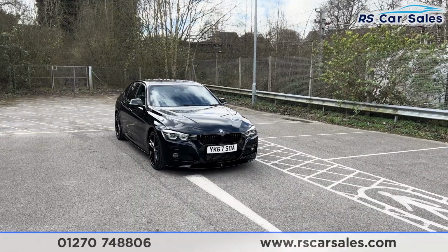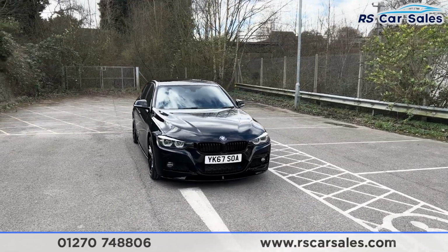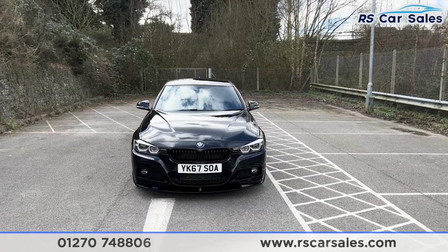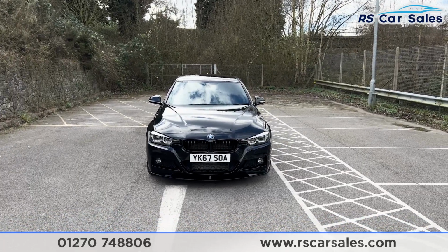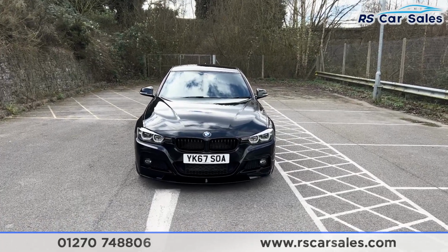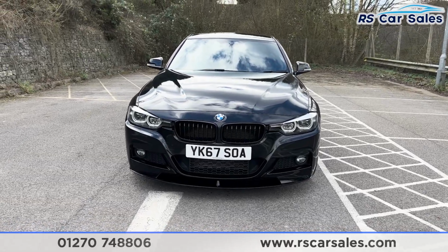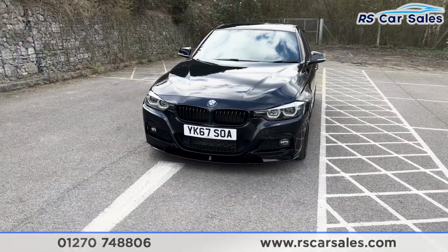Here we have this 67 plate BMW 320d M Sport Shadow Edition. It comes with £1,600 worth of factory extras. One to mention is the black sapphire exterior paintwork. We've got the LED headlights with the kidney grills in the centre, and we've also got the splitter at the bottom, making this front end look nice and aggressive.